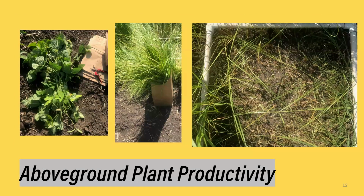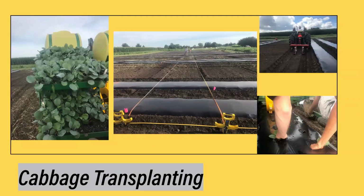So we let the cover crops grow for about 6 weeks, and then we collected samples to analyze how much above ground plant material had been produced by each, as well as the amount of weed material within those cover crops. And then, as far as termination methods, we mowed the cover crop with a flail mower, then tilled it with a rototiller, and then we immediately planted.